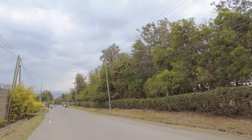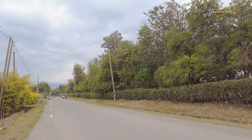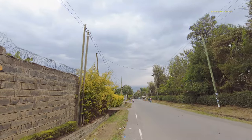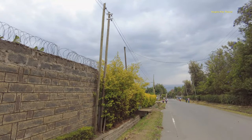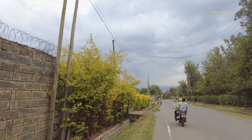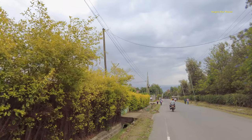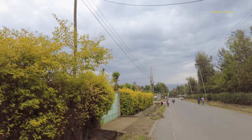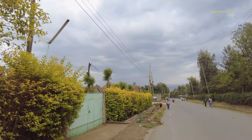So it's really green in this neighborhood. You can see lots of trees. The roads are paved quite well. A lot of people's properties are well fenced around, which is great for some people. I guess it's a deterrence and a security protocol to protect what belongs to you.